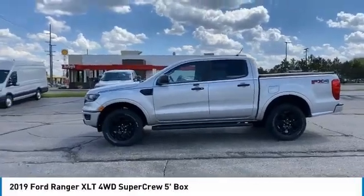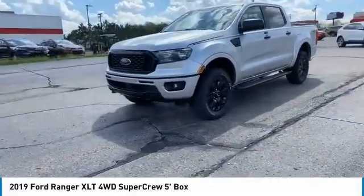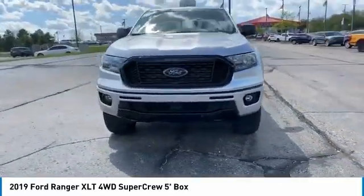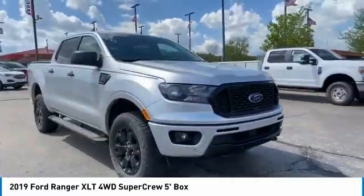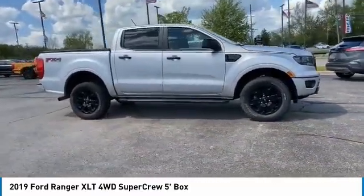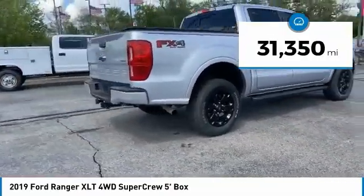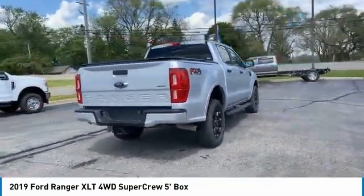Look at this 2019 Ford Ranger that was just traded here at Brighton Ford. Great built Ford tough work truck or rugged daily commuter. Well maintained and fully inspected by our factory trained technicians. FX4 Off Road Package, Technology Package, Black Appearance Package, and more. This truck will not last long.